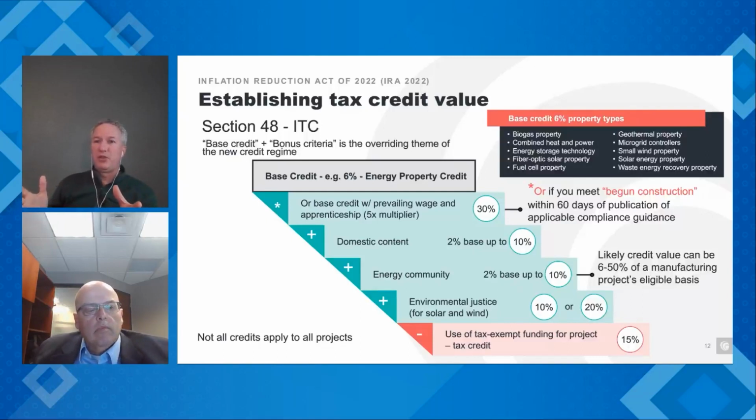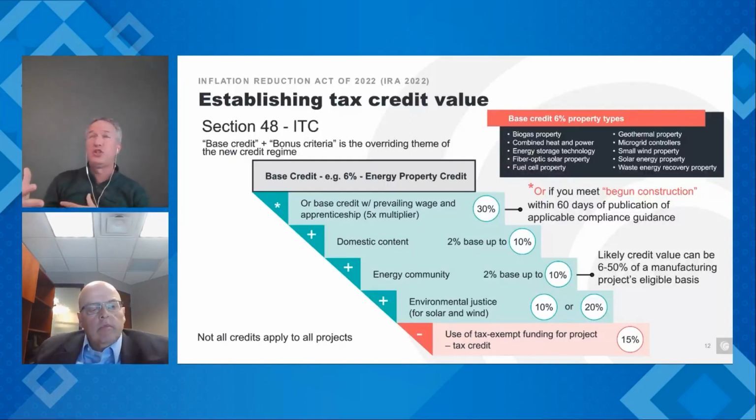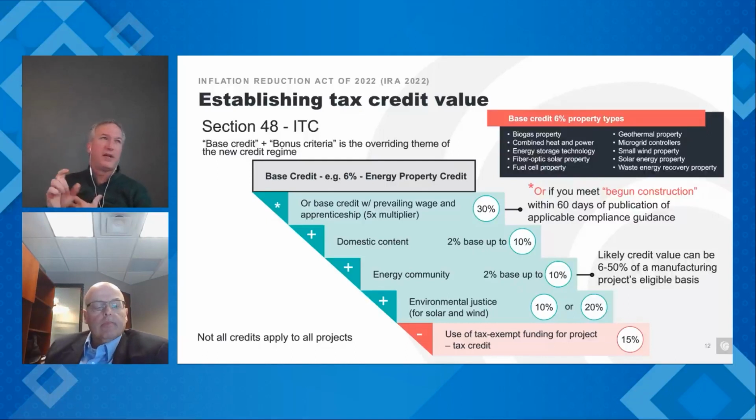The overall theme of this administration, with these credits more than any other prior credit regime, is this concept of what I call a carrot and a stick. While Congress, in passing this legislation, wants to promote the energy transition, they also want to incentivize manufacturing of the components that go into this equipment in the United States: labor at prevailing wages, domestic content used, and where these credits are incentivized to go in terms of the type of community that would be implementing them, and so on and so forth.